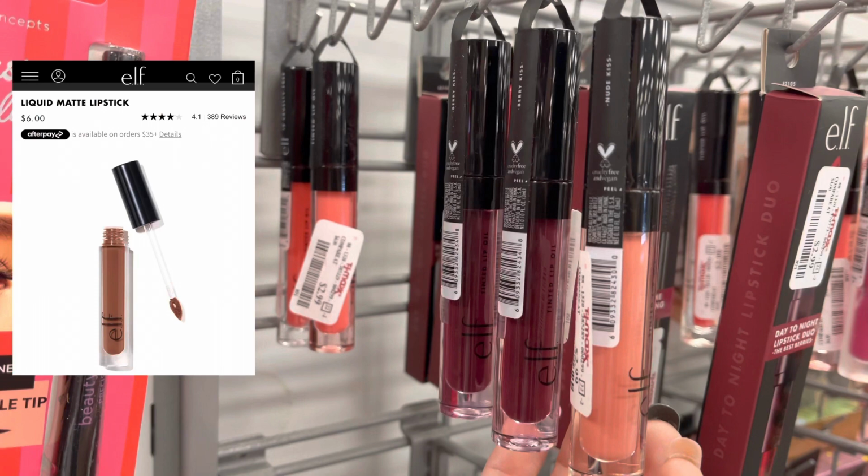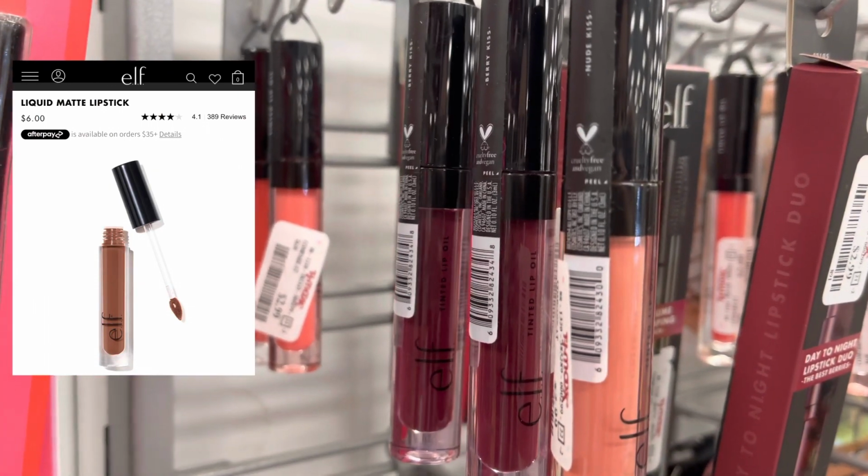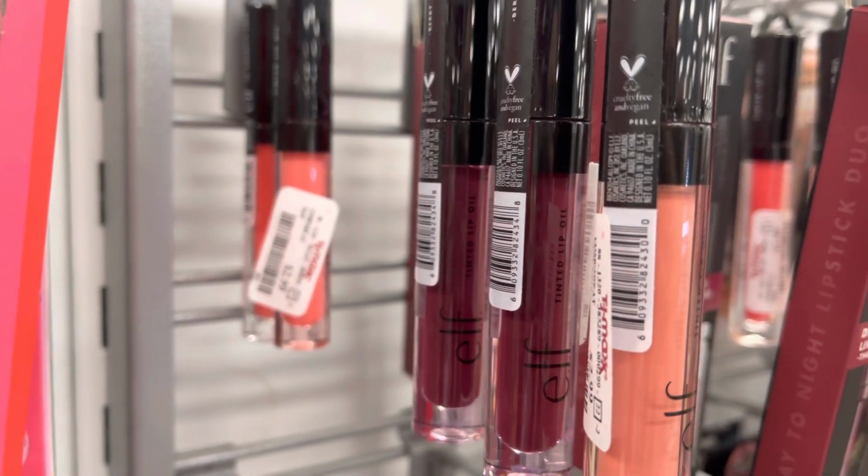And the last thing I found was some e.l.f. liquid lipsticks. They were only $2.99, and they had 3 different shades: a purple color, a peach, and then a pink.